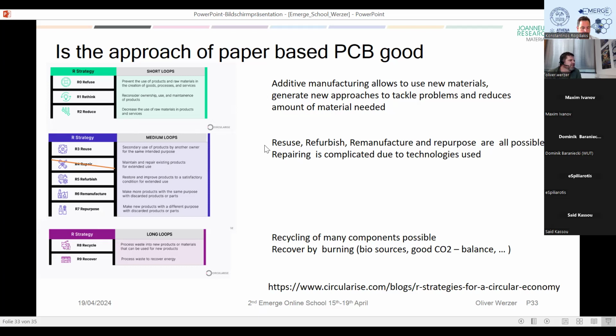When we think about how we can fit this in the sustainability ranking, in this 9R ranking, we see that we can refuse, rethink, and reduce a lot using this approach. So refuse, we can take away a lot of materials that are harmful to the environment, and we can think of new approaches to actually manufacture in a different way. We can reuse, refurbish, remanufacture, so that's working quite well.